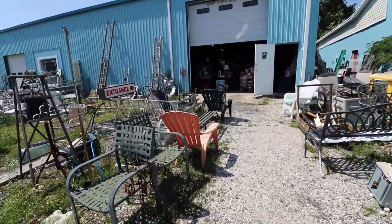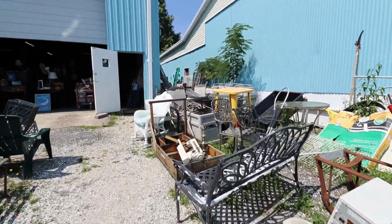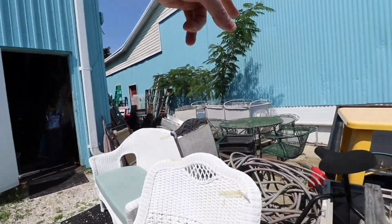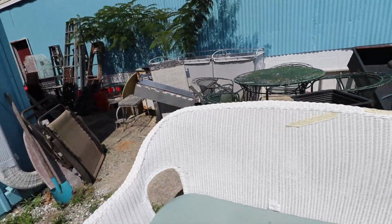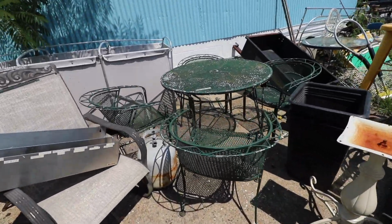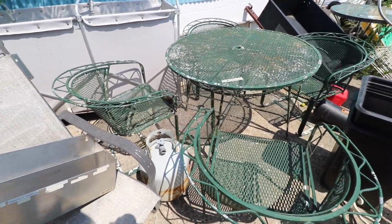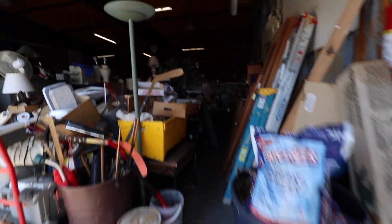There's some picking here. I have no doubt about that in my mind. That's a nice set there. See what they're pricing it at. 85. So I've sold a set exactly similar for less, but still it's a pretty good deal.